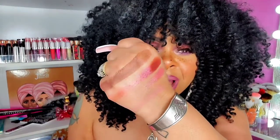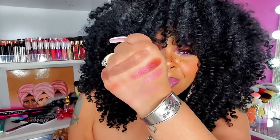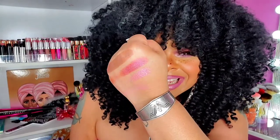And here are what the swatches look like. While they are quite nice shades, still nothing special, nothing unique, nothing that we've never seen before. But I just feel like this is such a girly, pretty, nice spring palette to use. And you already know, pink is my favorite color. So I'm still glad that I got it.